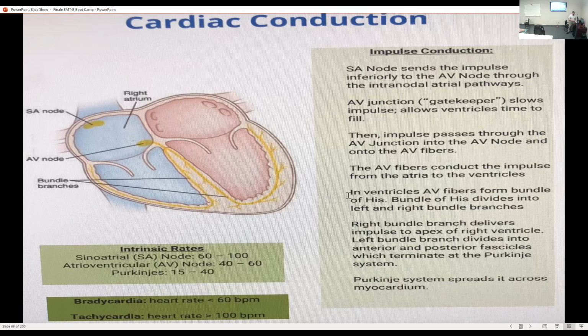Worthless. So the intrinsic pacemaker of the heart is going to be the SA node. SA node is who the normal pacemaker of the heart is. It is located in the top of the atria, about this area right here. It shoots it on down to the AV node. Now the AV node is meant to hold that conduction about 0.05 of a second. Reason being is to give the ventricles more time to fill.